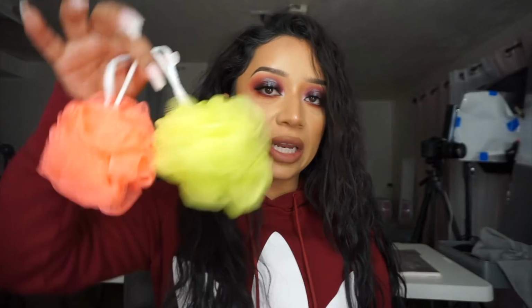So I ended up finding these small little loofahs in the traveling section. These are going to be for my daughter. I'm going to save one for later. That way, when I get ready to dispose of them, make sure that you only keep loofahs for about 30 days, because these are a germ magnet fast. So make sure you're always switching them out. It's super important and super hygienic to do that.